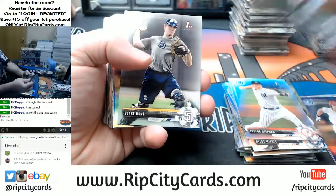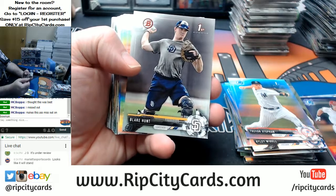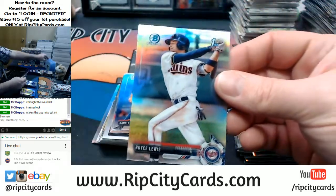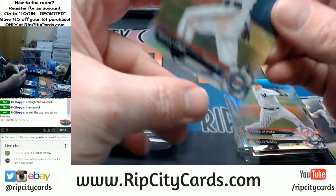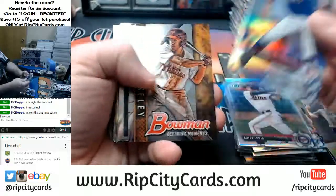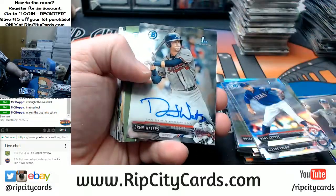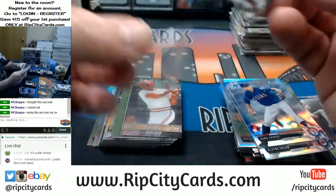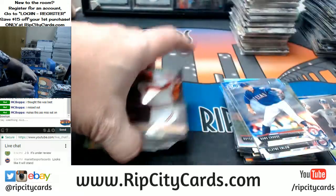Blake Hunt, gray paper for the Padres. Royce Lewis, refractor. Another random. And a Drew Waters, Braves autograph.